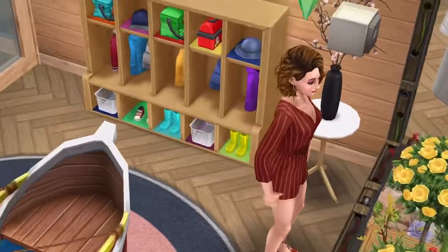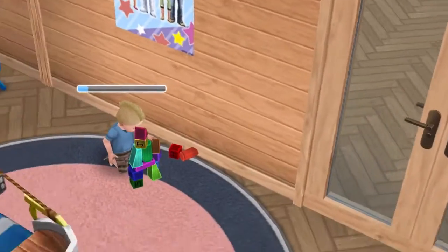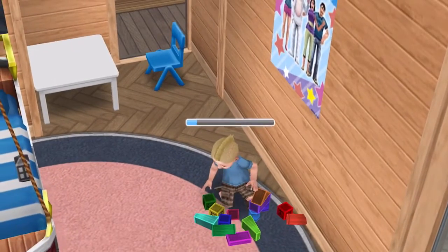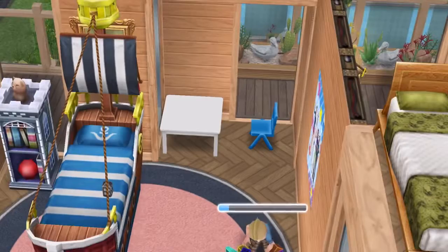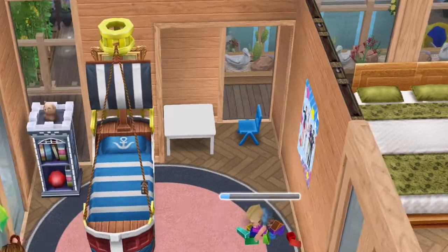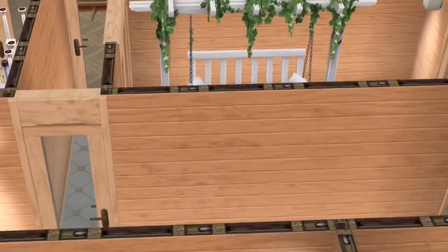A beautiful room of Jackson. Jackson is Christy and James' younger son. He is so cute. Grandma looks after him. Beautiful. So nice.